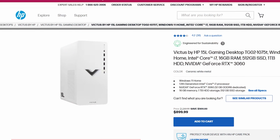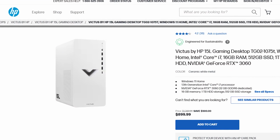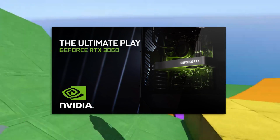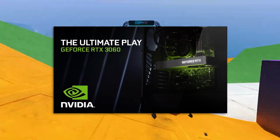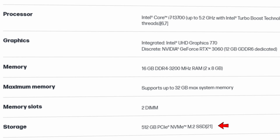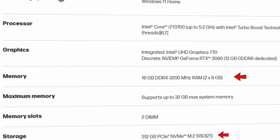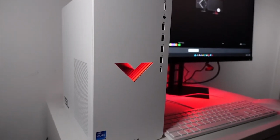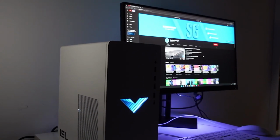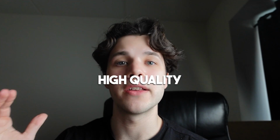With the first one, we have the HP VictoTooth 15L. This one has the i7 13700 and the RTX 3060 12GB version. Then you get a 1TB hard drive and 500 gigs of SSD alongside 16 gigs of DDR4 memory. Now this PC is going to be ideal for streaming on a budget, especially if you want to play at 1080p resolution and you want to have a high quality stream.